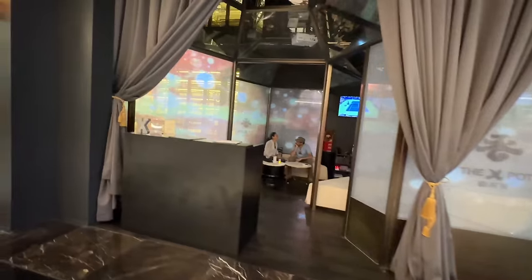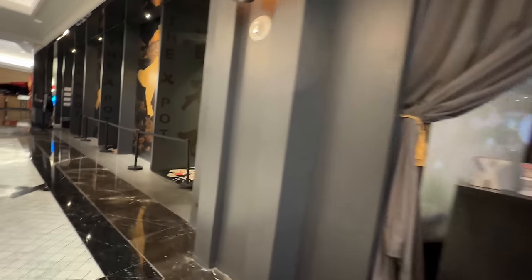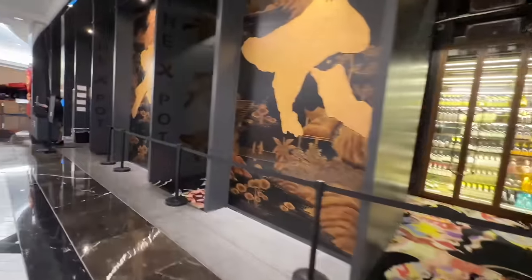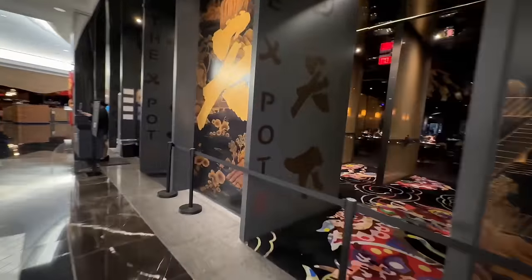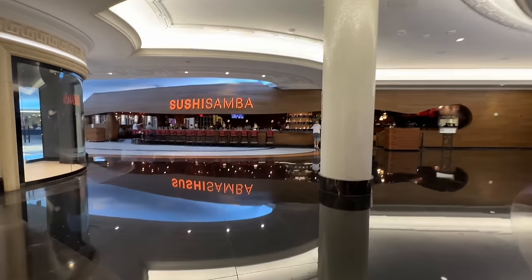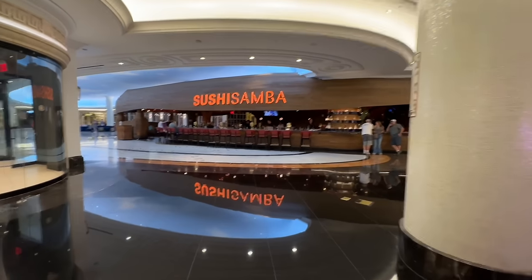Yeah, me too. This is the X Pot. This is like a hot pot restaurant. And it's just the robots. That's right. The robot servers bring you your hot pot meats. And it's right here by Sushi Samba, which is sushi. We've eaten here.